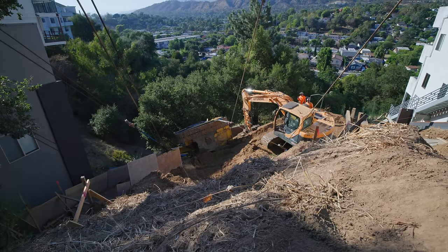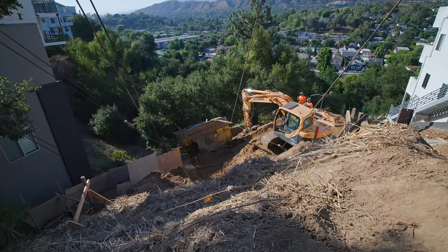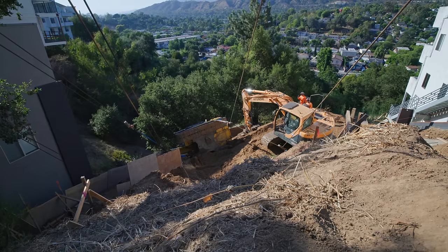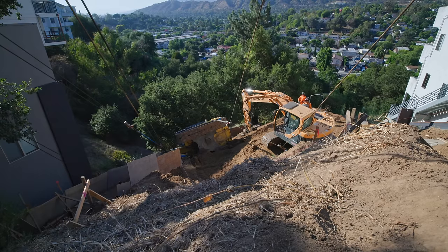Spike it. Let's just do one spike. Nope, you're gonna touch my truck. Touching my truck. Am I? What? I'm gonna touch the house. Man. Yeah, dude.